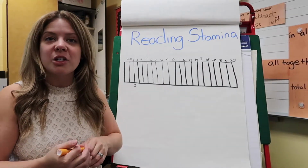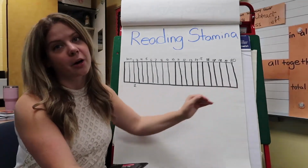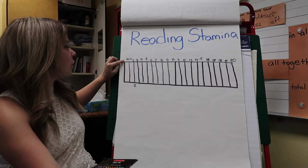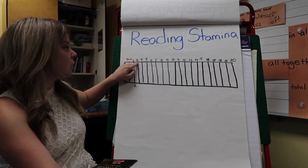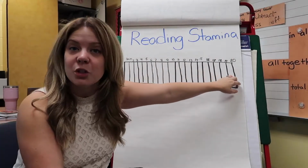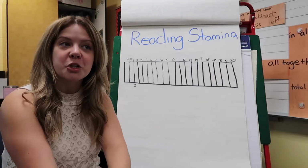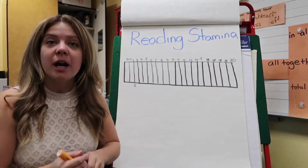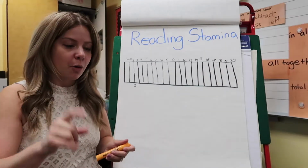So here's how I want you to think about this. This is my little graph right here. This is like a bar graph, and it's written really, really tiny, so I don't know if you can see it, but this bar says 1, this says 2, 3, 4, 5, 6, 7, 8, 9, 10, 11, 12, all the way up to 20, just like our number line. Here's how I want you to work on growing your reading stamina. I want you to just start reading and just focus on reading for 1 minute.